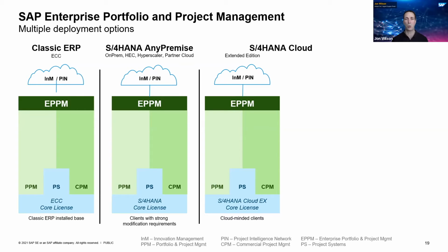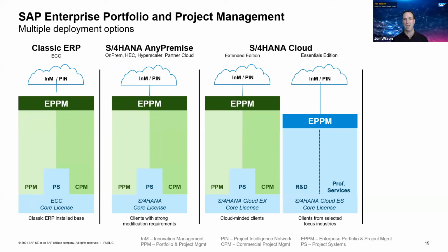But again, from an architectural point of view, very similar to on-premise, except now this is managed and maintained by SAP. And then if you're in the public cloud, so using the Essentials edition of S/4HANA, there are capabilities here as well, but these are a little bit different to the capabilities that are available on-premise or in the private cloud. There is specific functionality that's been built in the public cloud to support research and development, to support professional services. And that is slightly different to the functionality that's available in enterprise portfolio and project management on-premise. So that move into the public cloud in this space makes sense if you're in certain industries, but from a core asset management, capital projects point of view, that's really not what the public cloud solution is targeted towards today.